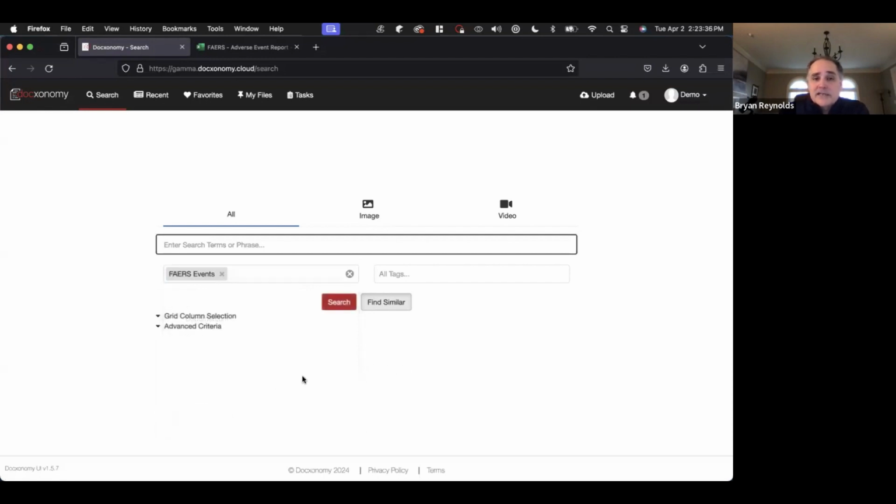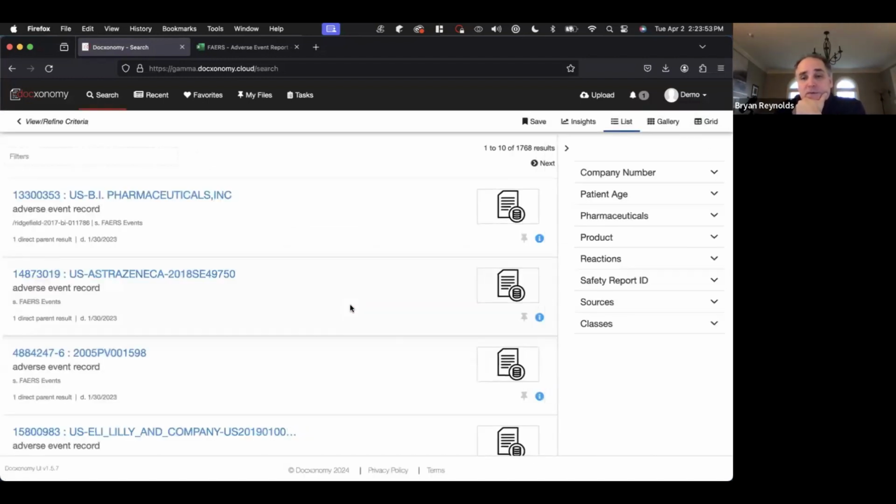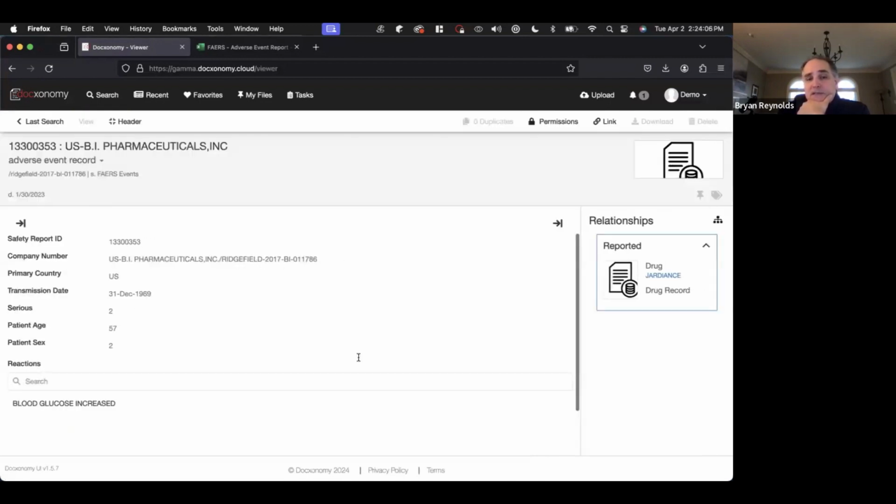So we can go ahead and select the FAERS database. We're going to do a search on, in this case, blood glucose. That's all I'm going to do for right now, just a straight search. What we'll see is we get back these data records. These are not documents per se. They're actual adverse event records as we've categorized them here. We can open those up and take a look at them.